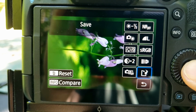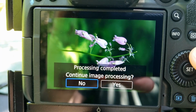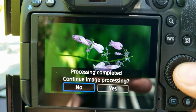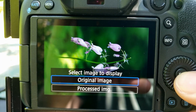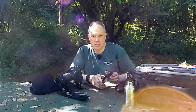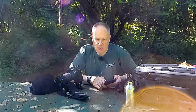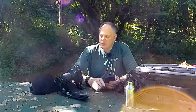The only thing I've done is the brightness and the clarity. I'm going to go ahead and save it as a new file. I'm not going to continue image processing because that's the only one I'm doing. And I'm going to go ahead and say, yes, I want to display just the original image instead of the processed image. Or I can take it directly to the processed image. All right, so that's a quick run through on how to do that image processing in the camera.